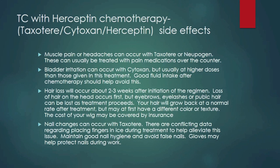Muscle pain or headaches can occur with Taxotere or Neupogen. These can usually be treated with pain medications that are given over the counter. Bladder irritation can occur with Cytoxan, but usually at higher doses than those given in this treatment. Good fluid intake after chemotherapy should help avoid this.